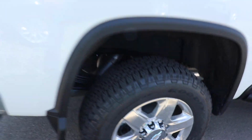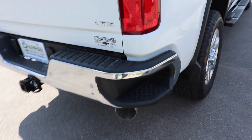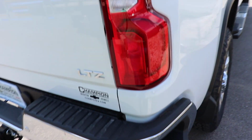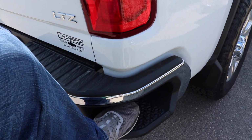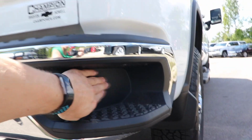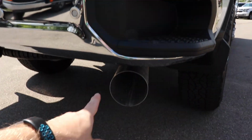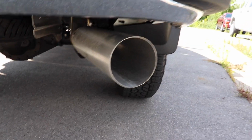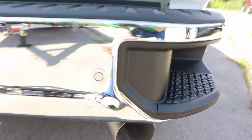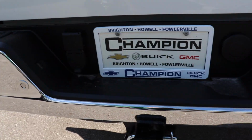Very nice. Coming around back, we have the new updated bumper step, which has been made bigger to accommodate a work boot or steel toe boots. The blind spot monitor is also integrated into here as well instead of the LED taillight. Absolutely massive diesel exhaust tip. Parking sensors again integrated into the bottom portion of the bumper.